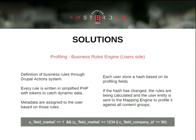If you read the first part here, you try to reach the market of a user. This little prefix here means that you try to reach the user. You check if the market equals one. Then here you try to get the user company market, and you make some tests here. And if you validate this rule, then some specific categories are assigned to your user to build its profiling data.